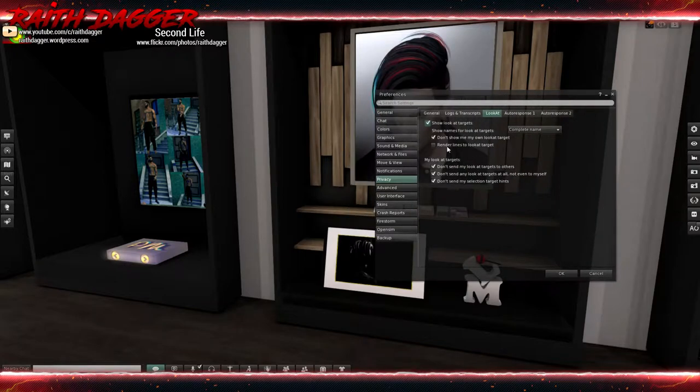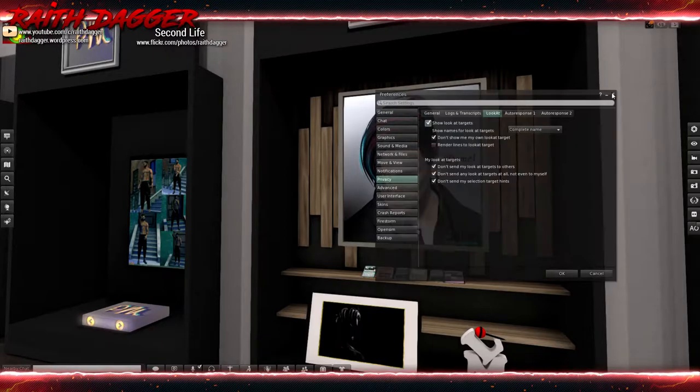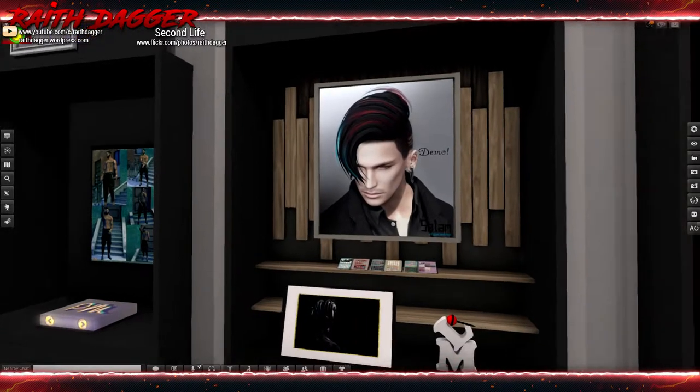But yeah, it's kind of a cool little feature. I don't know if these features are enabled or usable in other third-party viewers like Catznip or Alchemy or any of those. They're definitely not there in the Linden Lab viewer. But yeah, if you just check this, you can see where sometimes you can see if people are checking you out, which is kind of funny. But just a little tip there.